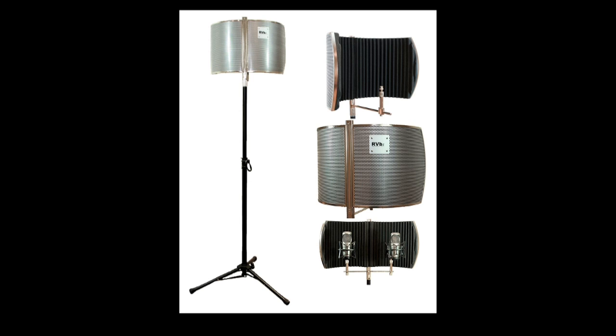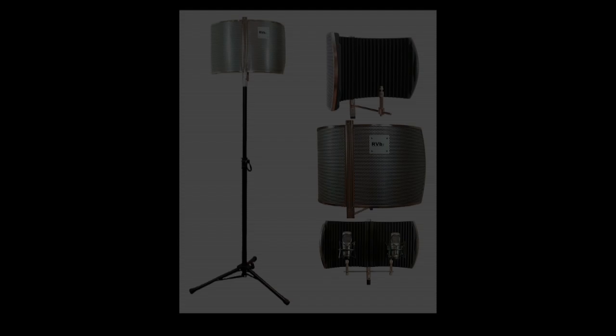Okay, now the last thing is I just want to show you some footage of me trying to topple over the Red5 screen and stand, because one of the complaints about the reflection filter that I've heard a lot is that once it's mounted on a regular mic stand it's very easy to knock over because of its centre of gravity. But check out this footage of the Red5 screen at full height and you'll see it's actually quite resistant to being knocked over by accident.